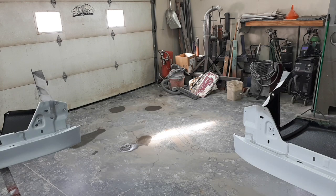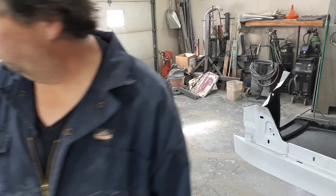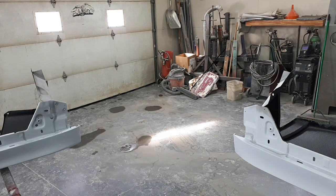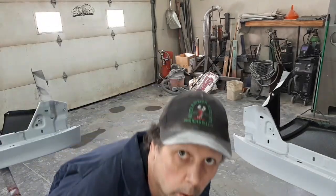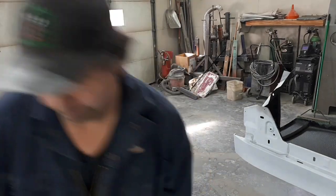Right now on the radio, old Stevie Wonder singing. Here, I'm going to show you how I mount these doors to paint them. So I'm going to pause you for a minute. Then we'll be back.